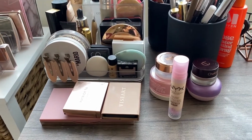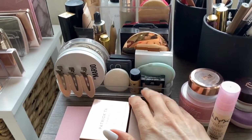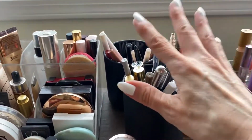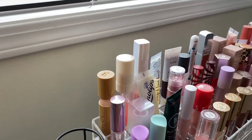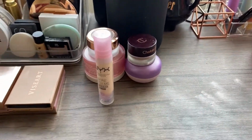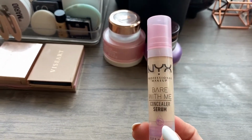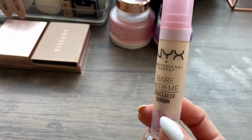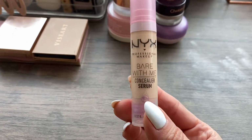Okay, these are the current products that I have up on my desktop here. So I keep everything in this little organizer and try to keep it limited to that, because I've also got my eyebrow stuff, my lip liner stuff, and then the sea of lipsticks. This is not in my Shop My Stash, it's just one that I'm currently using. I'm gonna keep that out. And I just recently got this NYX Bear With Me Concealer Serum. So I'm actually gonna put that in my Shop My Stash. I think I'll have a look through, but I definitely wanna keep this out because I just got it.